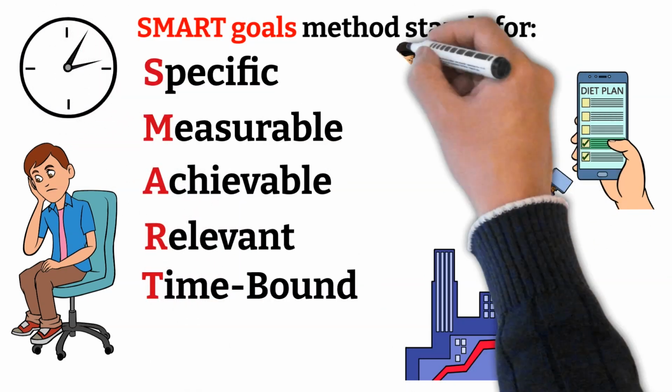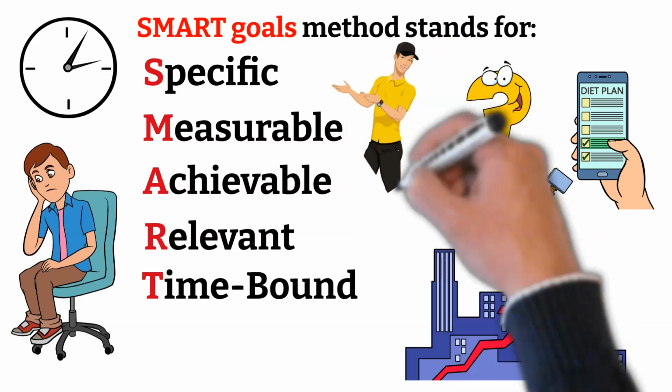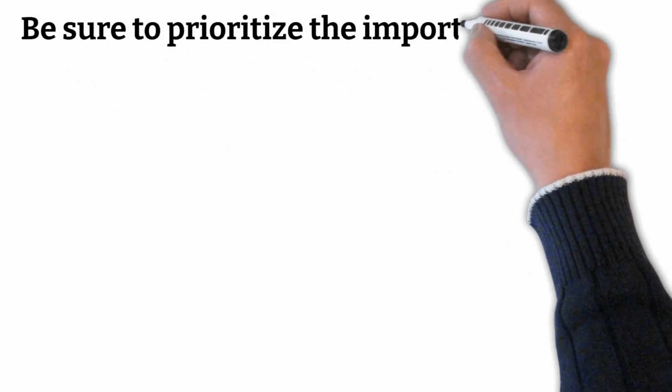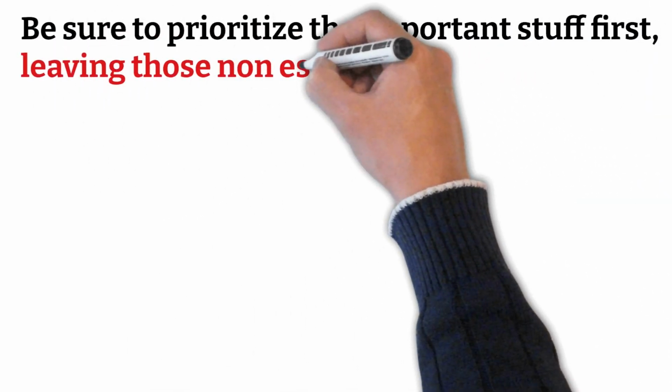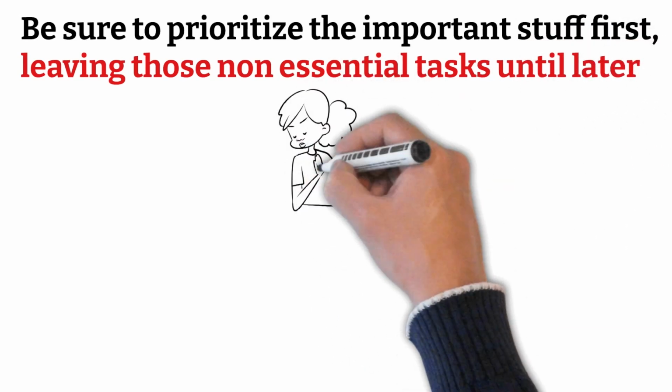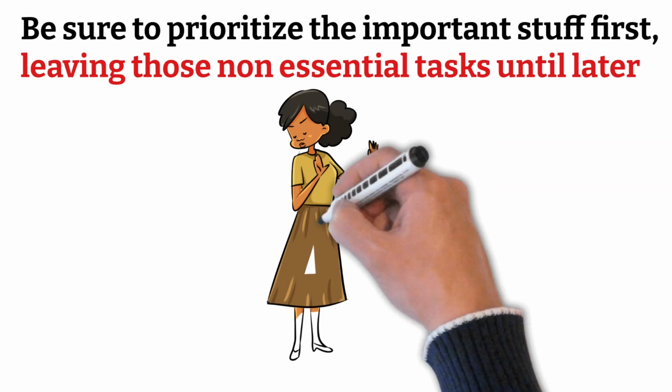These 5 elements will help you break down your tasks. They will make your goals more manageable and feel less overwhelming. Be sure to prioritize the important stuff first, leaving those non-essential tasks until later. And learn to say no when people ask you to do things that take you away from your goals.